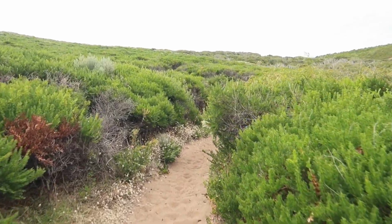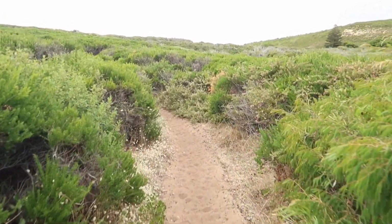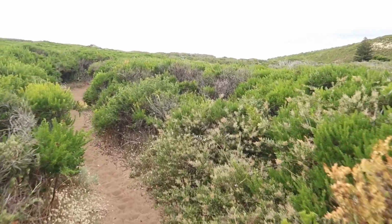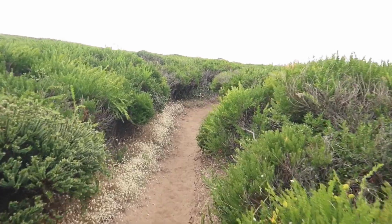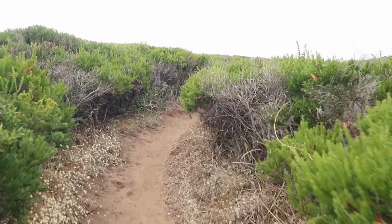Right, I've dropped down into a little gully just before Ellensbrook house. I saw the roof of it in the distance there, so I'm not too far away. But yeah. Hardly any breeze, really still.